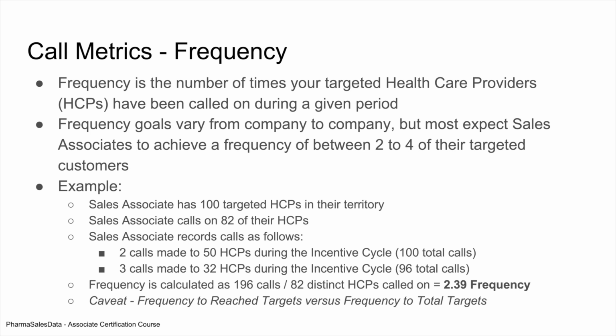One thing you want to look at also is the caveat: frequency to reached targets versus frequency to total targets. So if you have 100 targets and you only reach 82 of them, you can calculate the frequency based upon the number you reached. If you have 300 targets and you only reached 82 of them, now your frequency is a lot lower because you only reached a certain amount. And we're going to get into reach next in terms of what that is.